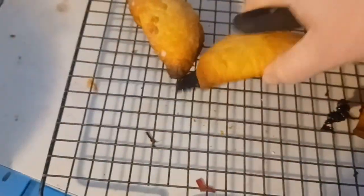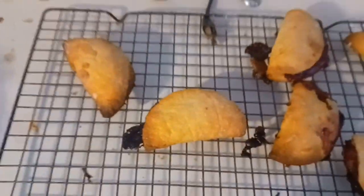There they are. That's what they're supposed to look like. This is actually the second batch. There's my first batch. They're kind of burnt, but they still taste really good.